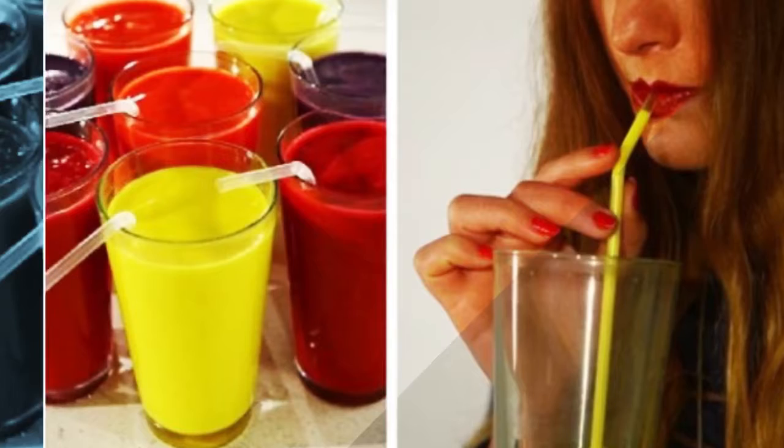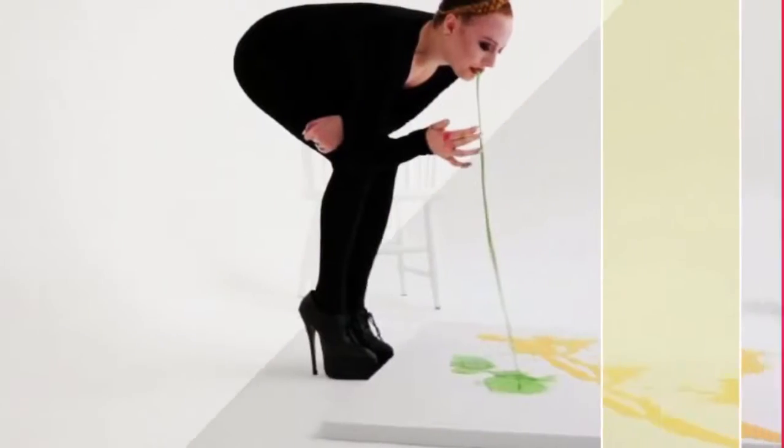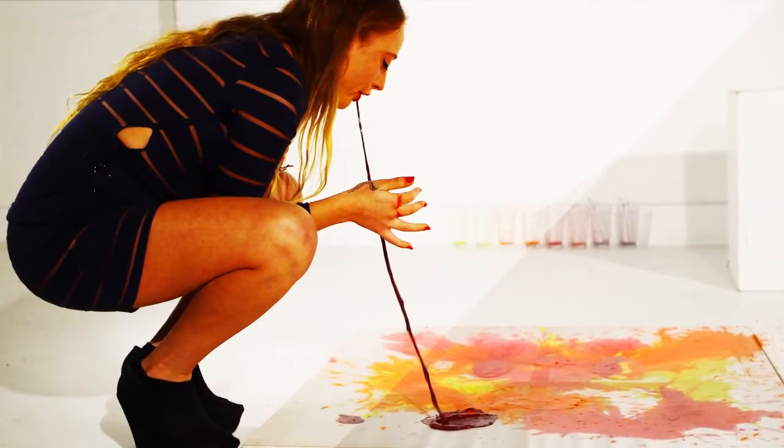She believes that the traditional methods used by artists are uninteresting and boring. So she has learned to induce vomiting if it's necessary. She vomits, swallowing tinted milk back, and creates her canvases.